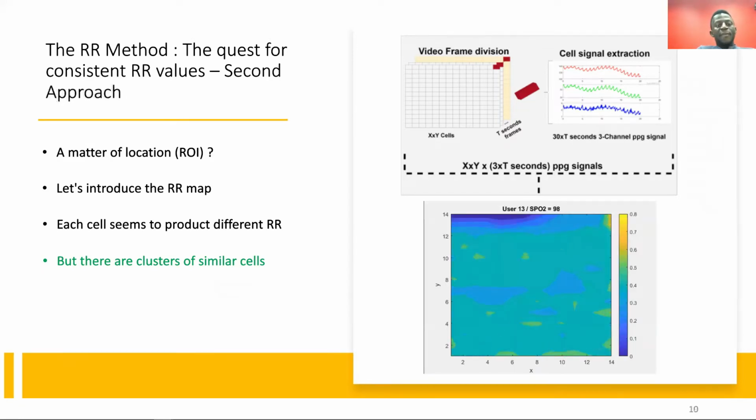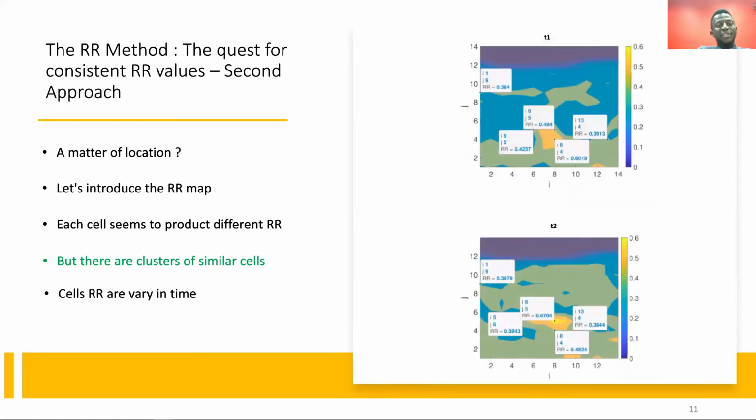Looking at the RR map over time, we can also see that the RR produced by each cell varies over time, even though the SpO2 is stable. However, some cells seem to vary little, as can be seen in this figure illustrating the RR map at 2 successive time instants. There we see, for example, that cells 1, 9 and 13, 4 vary very little between the 2 instants.